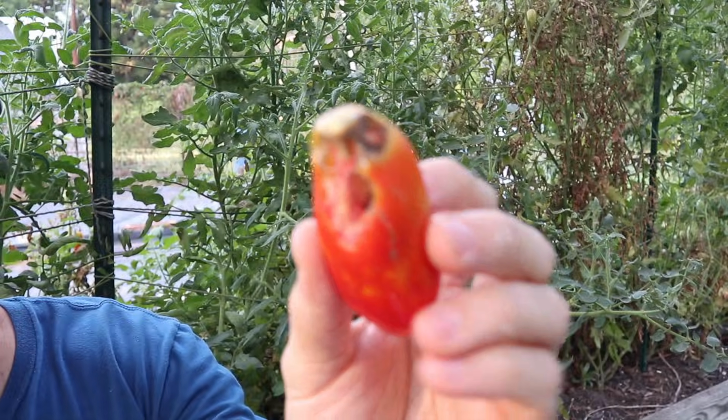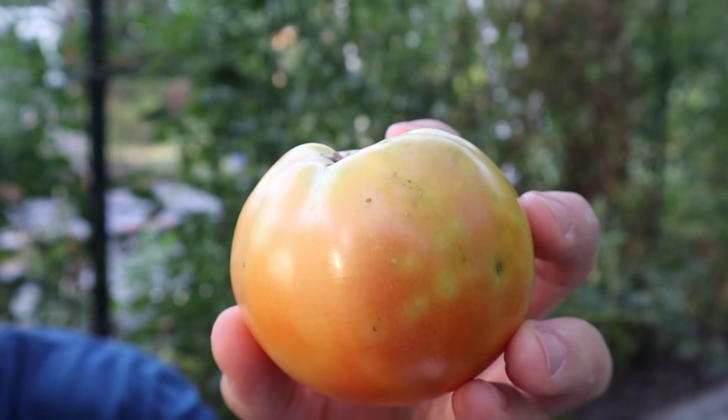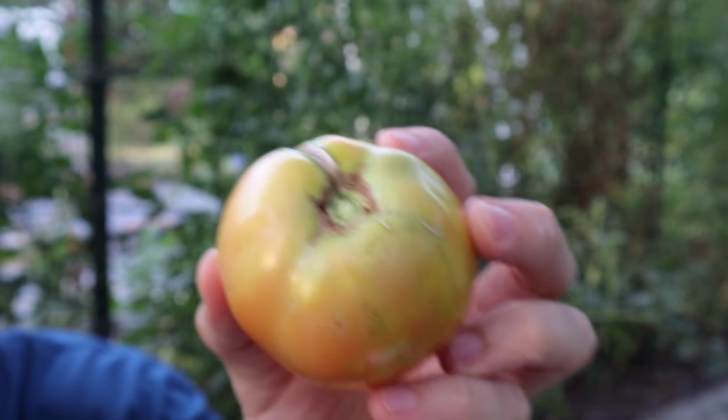Now the reason I don't want to leave these out here longer than I have to is because I have a lot of bug pressure. I am implementing different types of control methods for those two pests. However, in this heat, it's just not being as effective as it normally is. So the best thing for me to do if I don't want to lose a lot of tomatoes is to pick them early. Now you can see this tomato is in an intermediate stage of ripening and it does have some stink bug damage and it is perfectly fine to pick.